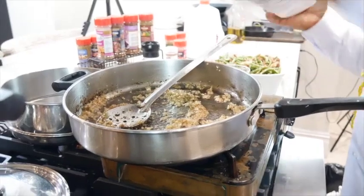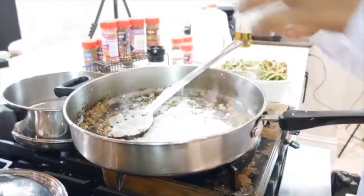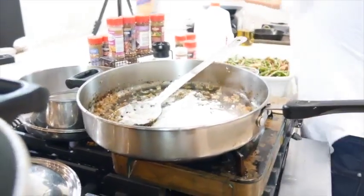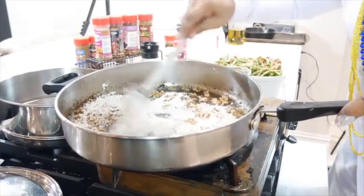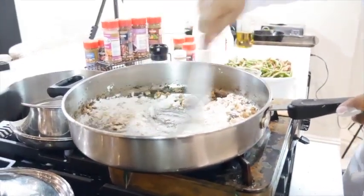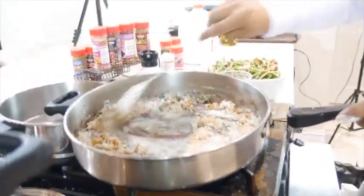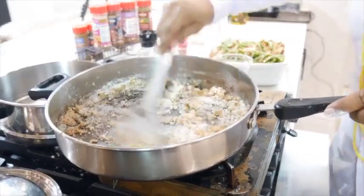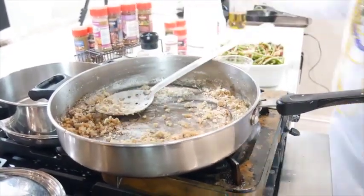Next we're going to just take a little bit of flour. Let's say about a 1/4 cup of flour. We're going to saute the flour so everything gets evenly distributed. This flour is going to thicken up our sauce, thicken up our cream sauce. Just want to make sure to get up all those brown bits.